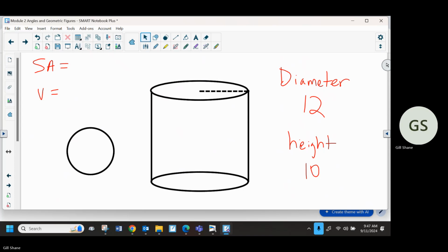So what do we do? What do we do to find the radius from the diameter? Yeah, radius is half the diameter. So if I have a diameter that is 12, the radius would be from the middle of the circle out to the edge. So the green is the diameter, the red would be the radius. And you'll see that one formula uses diameter, so you can use that for one of the formulas, but one of them uses radius, so you have to have the radius for that.